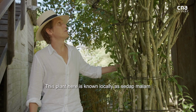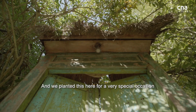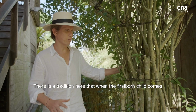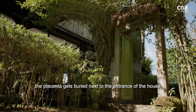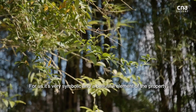This plant here is known locally as sedat malam, and we planted this here for a very special occasion. There is a tradition here that when the firstborn child comes, the placenta gets buried next to the entrance of the house. For us, it's very symbolic and a beautiful element of the property.